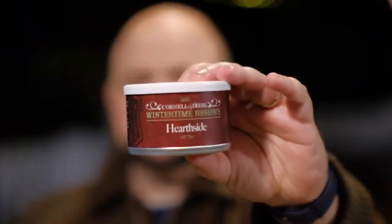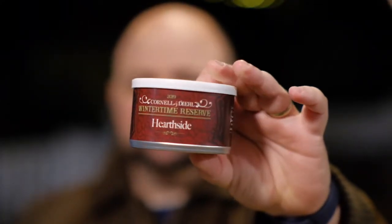Tonight we're going to be looking at C&D's, or Cornell and Deal's, Hearthside, part of their Wintertime Reserve. Let's get to it.